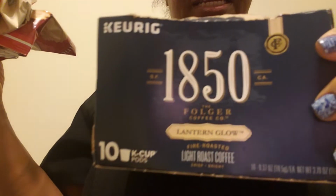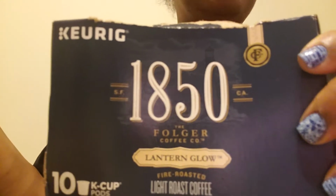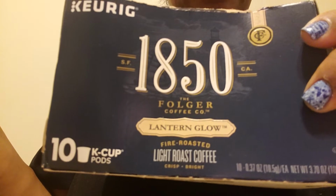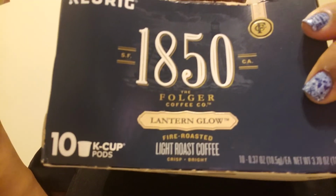Next up, I have the Lantern Glow 1850 Coffee. I believe they are phasing this out for that new one that I showed. But I do like this, and I would buy more of this if I see it. This particular brand, the Ground and the Keurig, went on sale for $5.